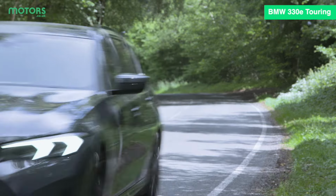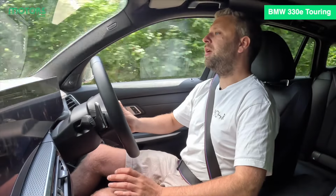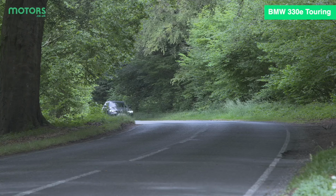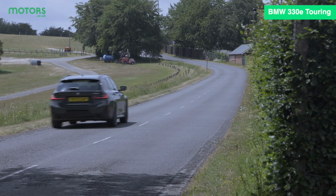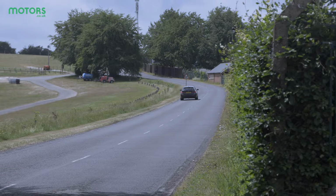The driving dynamics are nice as well. We've got some nicely weighted steering, and though the ride is a little bit firm in places, I think that it's more than capable enough of dealing with the UK's roads at their worst. This car in particular has adaptive dampers, so you can switch between different damper settings. I like to leave it in comfort, which does the best at getting those bumps and little niggles of the road surface ironed out.